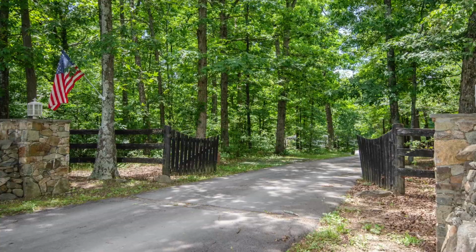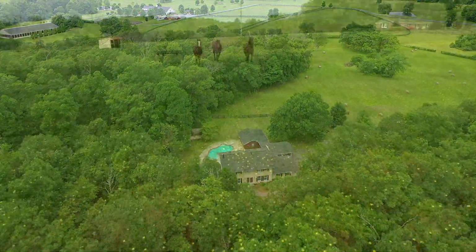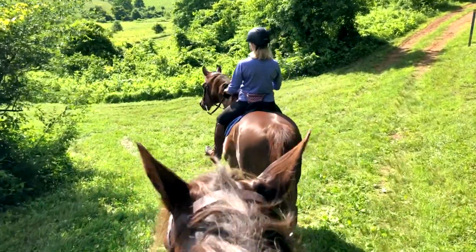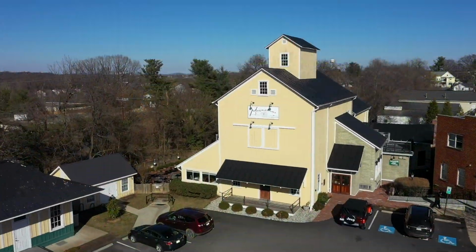Secluded down a tree-lined driveway on over 14 scenic acres, this property is fenced and ready for your horses. You'll love this classic setting, plus the ride out here is simply amazing. Nearby Purcellville is also just minutes away, where you'll discover fine dining, specialty shops, and a host of other amenities.